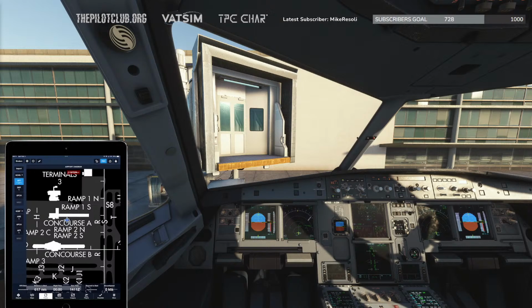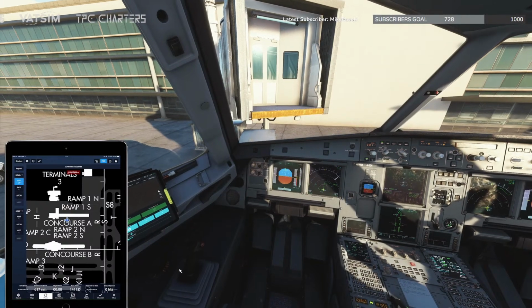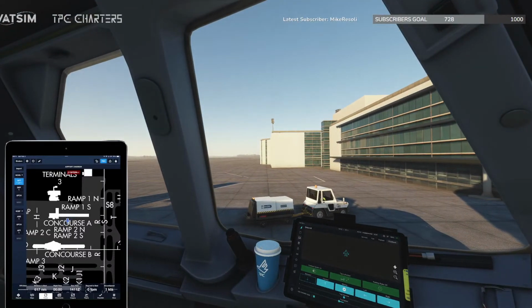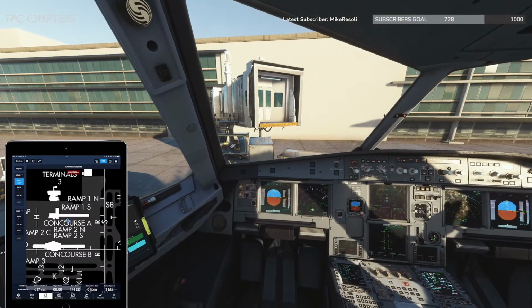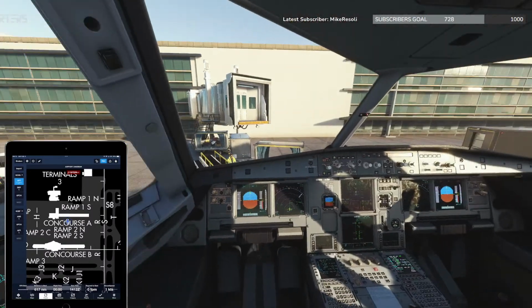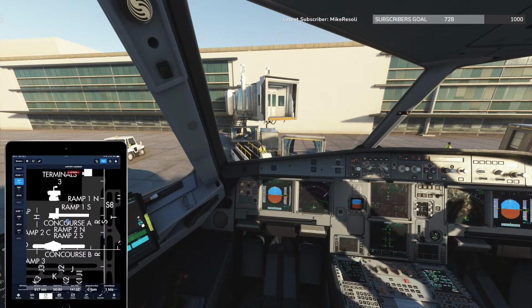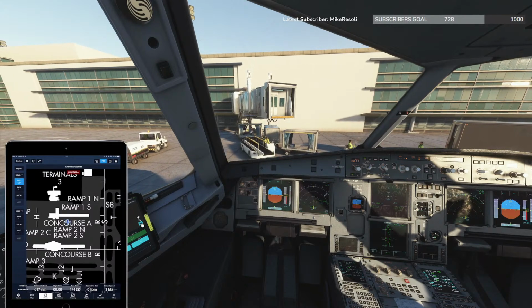Yep, still got no ATC. So we'll be on Unicom. Go ahead, release parking brakes. And we'll start our push. Go ahead and start engine 2.